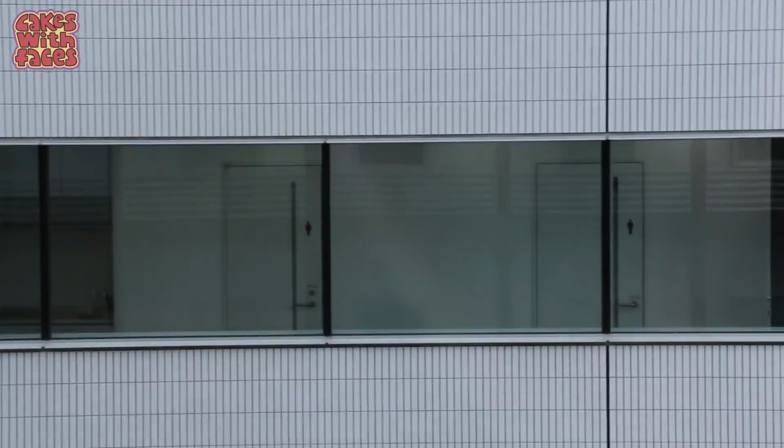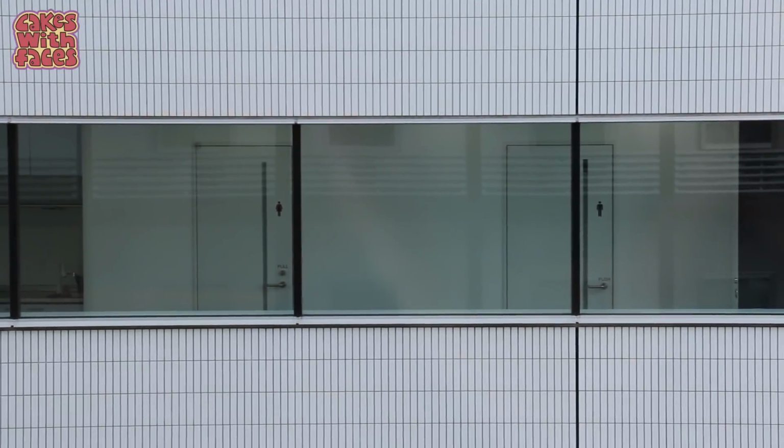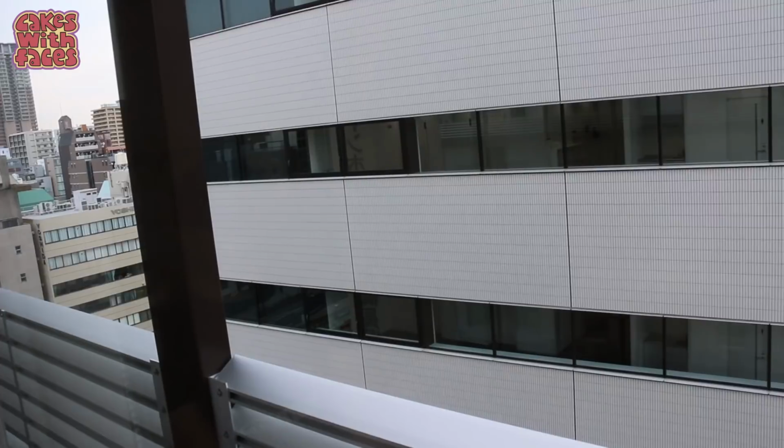Yeah. Games. The view out the window, we can see a nice view of this office block next to the hotel and see who's going to the toilet. So you can't really see much out there. Let's have a look at the bathroom.